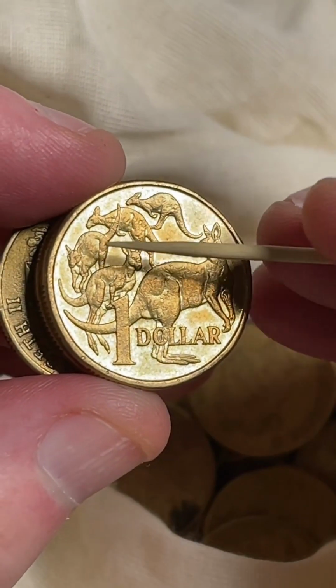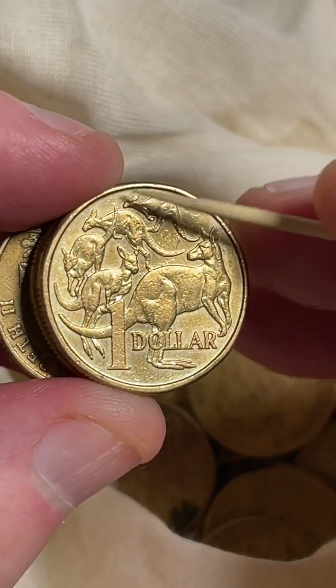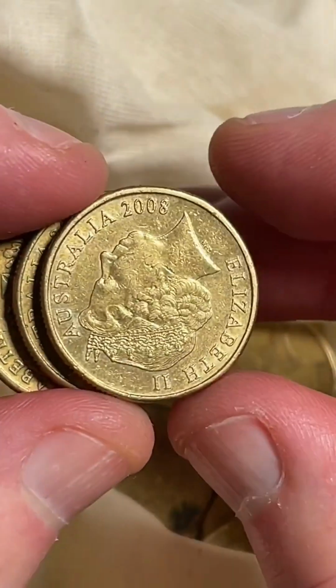That third kangaroo looks like it's got a little bit of something hanging out of its mouth. Let's check that out. Just a bit of dirt. Tidy you up there, fella. There we go.